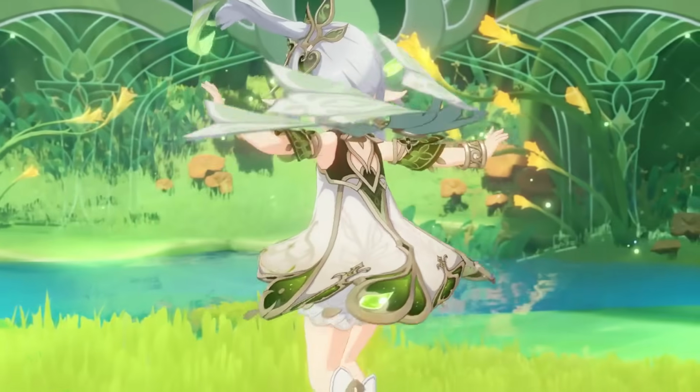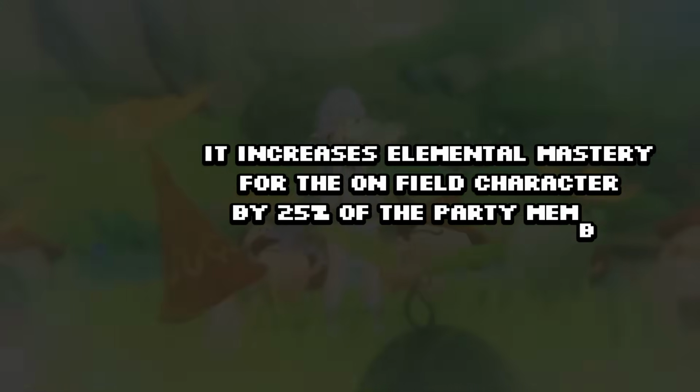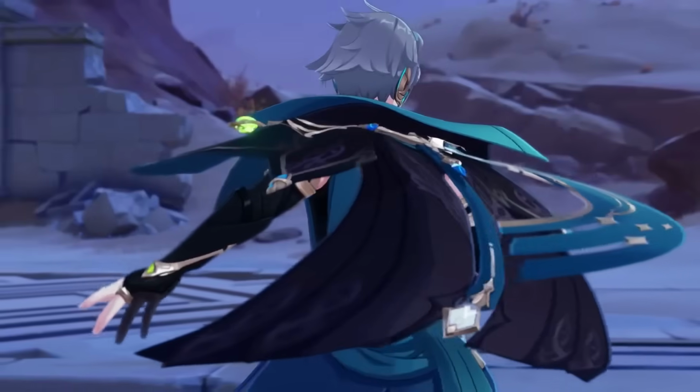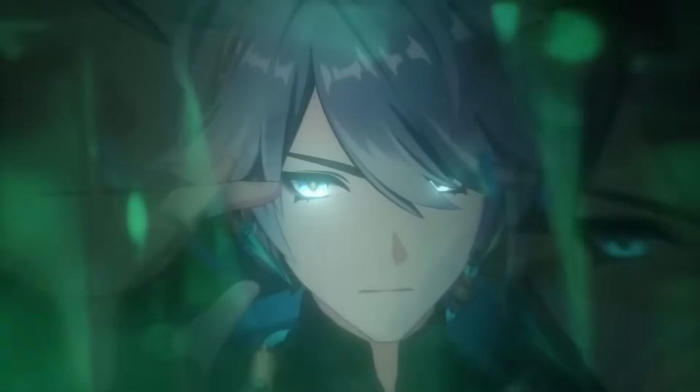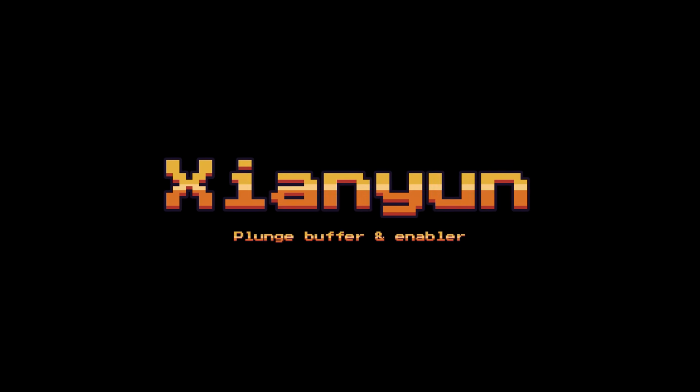In terms of what her burst actually does, it increases elemental mastery for the on-field character by 25% of the party member with the highest elemental mastery. So essentially, Nahida is ideal for any team that requires Dendro. So Hyperbloom, Bloom, Aggravate and Quicken teams.